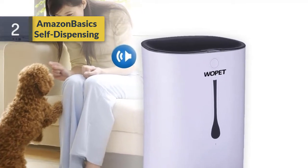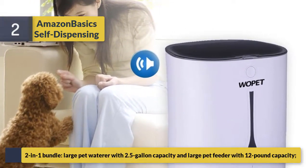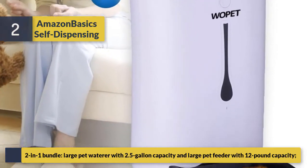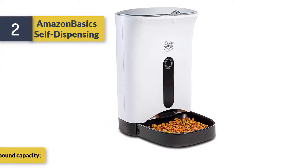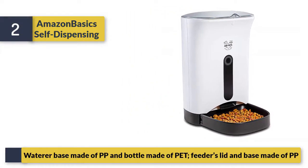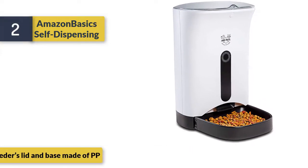Number 2. Amazon Basics Self-Dispensing. 2-inch, 1 bundle: large pet waterer with 2.5 gallon capacity and large pet feeder with 12-pound capacity. Waterer base made of plastic and bottle made of PET. Feeder's lid and base made of plastic.